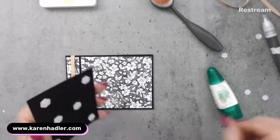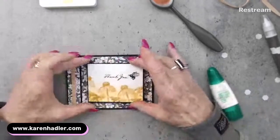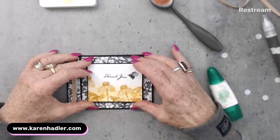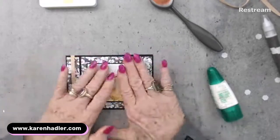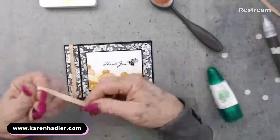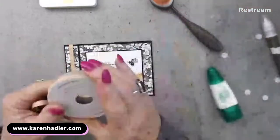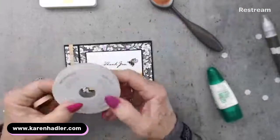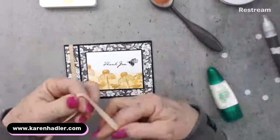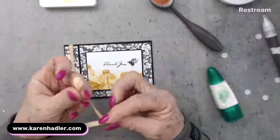Right, pop these on dimensionals. And I pop that in the middle. There we go. And I am going to tie a bow. Now this is the gingham ribbon, Bumblebee gingham ribbon, which I thought actually worked perfectly for this.